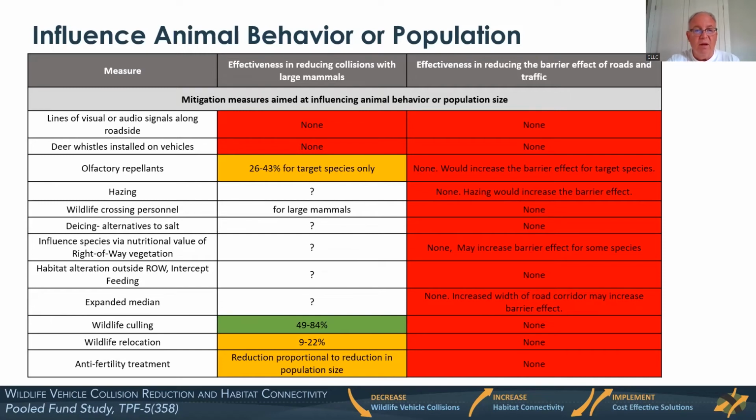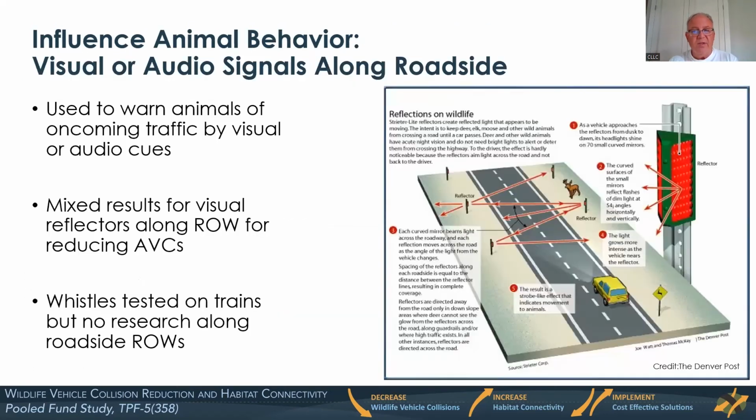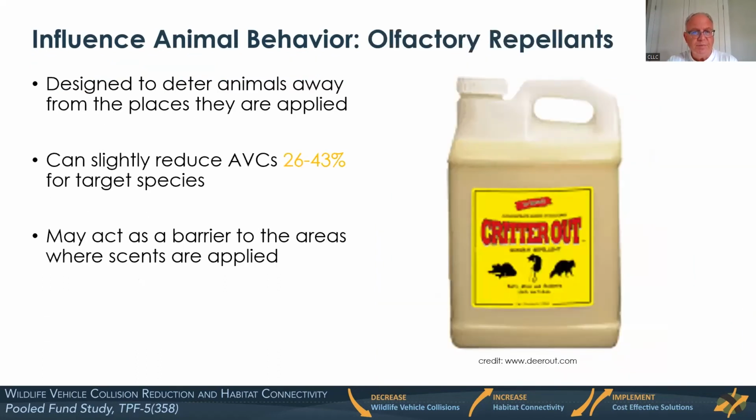And regardless of the measure to influence animal behavior, none of the ones in this report had addressed the barrier effect of the highway or improved habitat connectivity. This is an example of reflector lights, and you might have seen these along many different highways. A Wyoming study showed they're only about 32% effective in reducing animal vehicle collisions.